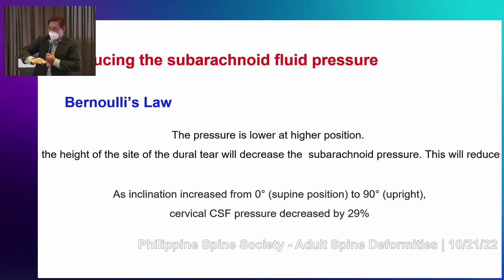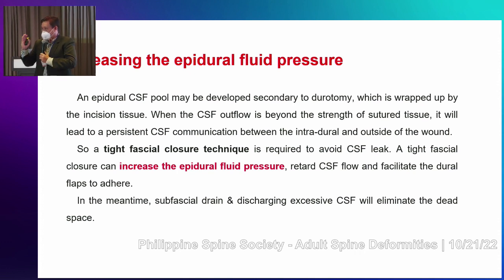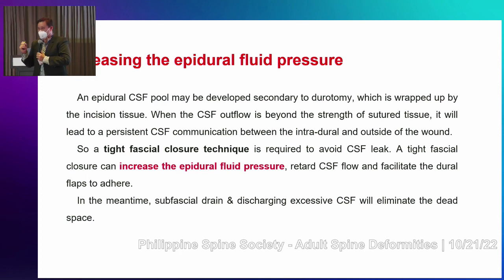As you bring up the head part from a zero position to around 90 degrees, it was found that the CSF pressure will drop to around 29%. So again, the other is increasing the epidural fluid pressure. So you have an epidural CSF pool wrapped with the muscles around it. Basically, you have to make sure that you have a very tight closure so as not to create a fistula from the CSF out to the skin. In other words, if you make a very tight fascial closure, you retard the CSF flow.